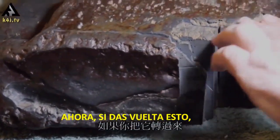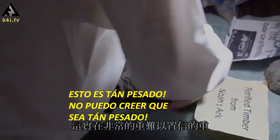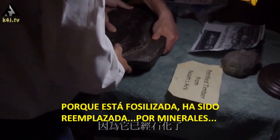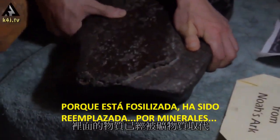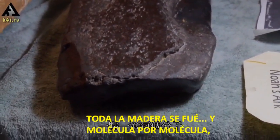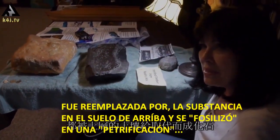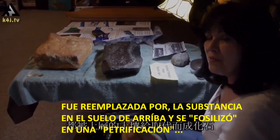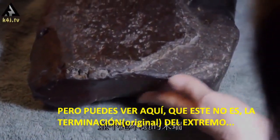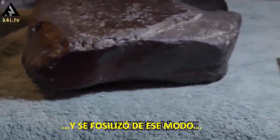Now, if you'll turn this around and put the other end down here, I'll let you do it. I know, this is so heavy, unbelievably heavy. How can wood be so heavy? Because it's fossilized. It's been replaced by minerals. All the wood is gone, and molecule by molecule, it was replaced with the substance in the soil up above and fossilized or petrified it. But you can see here, this is not an end piece. This is a piece that was broken, and it fossilized that way.